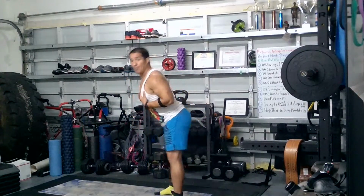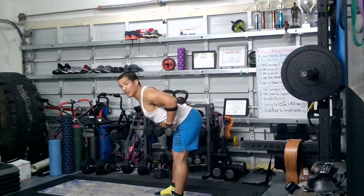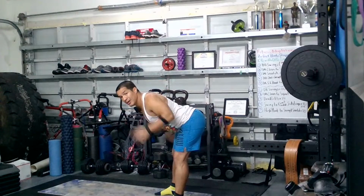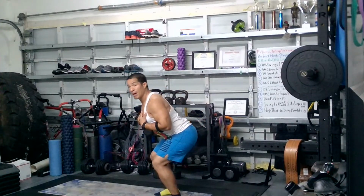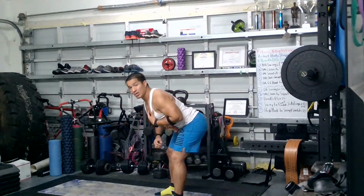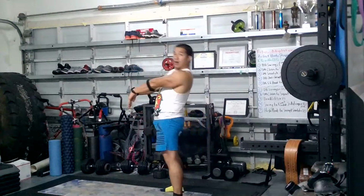Keep your chest up, and you're going to bend at the hips. While you keep your chest up, my hips go back, and my torso comes down all together, with my knees slightly bent. If you bend your knees too much, notice how my body goes up. My body should be almost parallel to the floor, almost. And when you swing, you're driving your hands through and up. So we're going to do this 15 times.